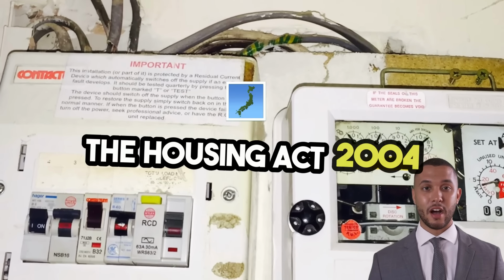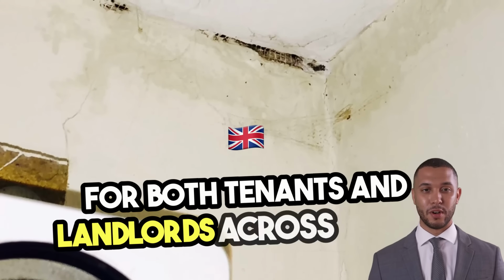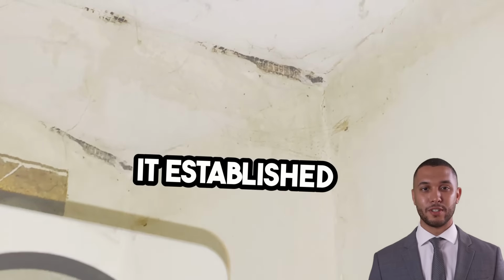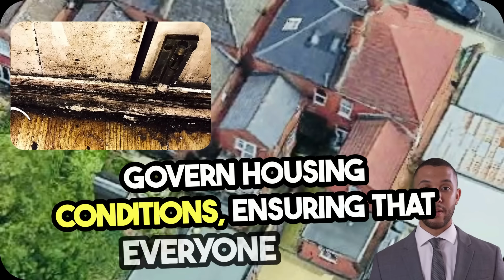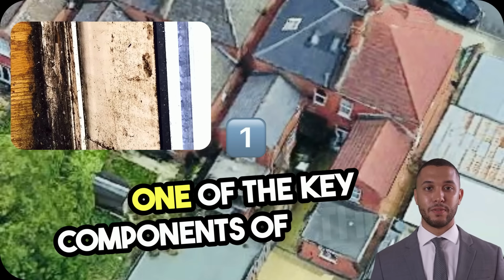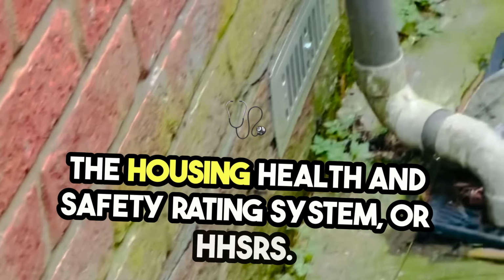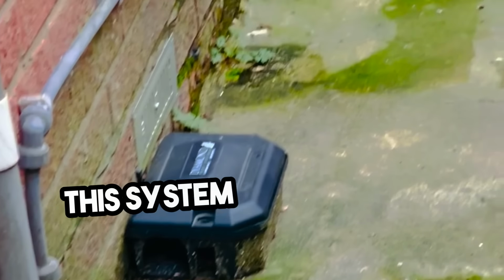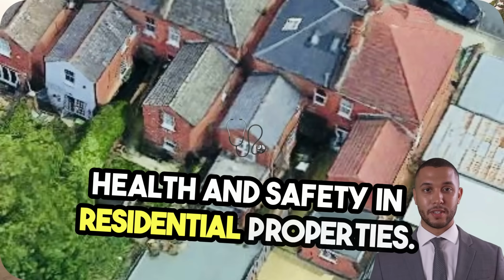The Housing Act 2004 fundamentally transformed the landscape for both tenants and landlords across the UK. It established a framework of clear rules that govern housing conditions, ensuring that everyone has a right to a safe and secure home. One of the key components of this act is the Housing Health and Safety Rating System, or HHSRS. This system assesses the potential risks to health and safety in residential properties.